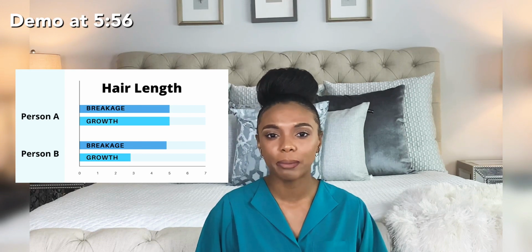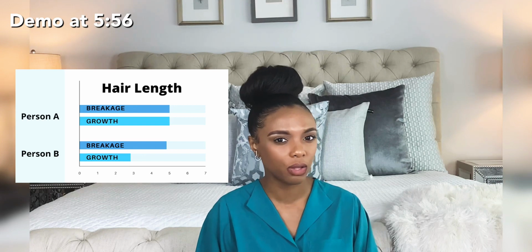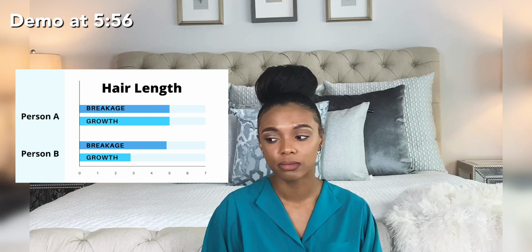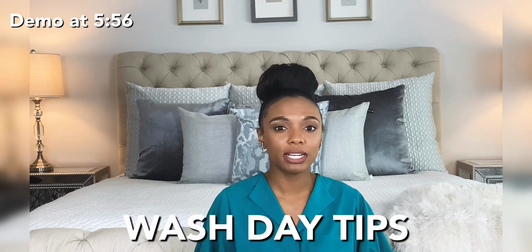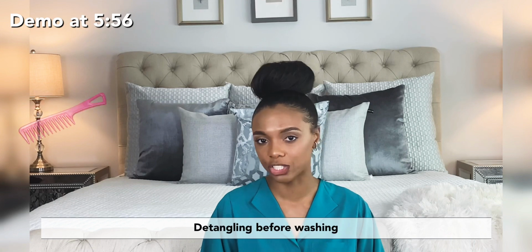A lot of times when I'm having a discussion with someone about their hair health, they'll say something like, my hair is not growing. No, your hair is growing. It's just breaking as fast as it's growing. So you're netting zero. The issue really is little teeny tiny steps, everyday things that you do that you just had no idea were really hurting your chance at length. And the first would be detangling before you wash your hair.